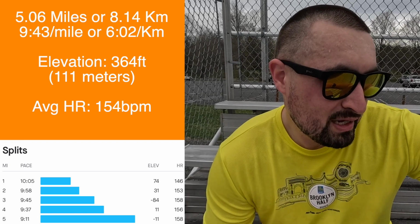And again, good beginner trails, like super beginner gravel and sand, all the way up to intermediate with no real elevation, just rocks and roots to get your feet wet again in trail running. But other than that, about 154 beats per minute average, and about 9:43 per mile for the pace. So it's good to get a 5-mile run in on more flat ground versus the mountains, just to keep the aerobic training still going.